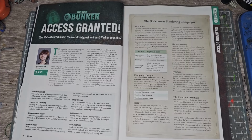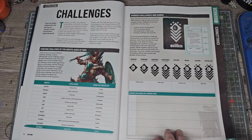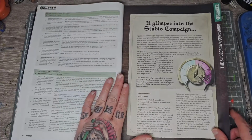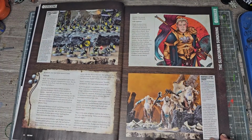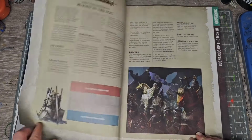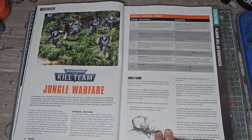In the bunker, so second round of Sundering. Some challenges as always. A glimpse into a studio campaign. Cool little piece of artwork there. Some miniatures as well. Now 40k, a little mission there. We've of course got our mission for Age of Sigmar. Kill Team Jungle Warfare. It's really cool.